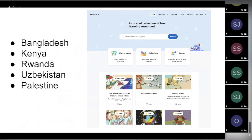And the process is really fluent. It's something that just a few people in each country can do because that legwork of translation has already been done. So the first country that will launch is Uzbekistan. And that will happen this month.